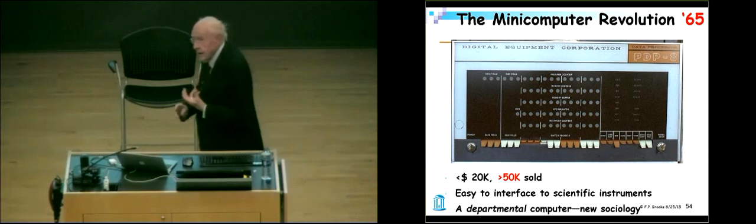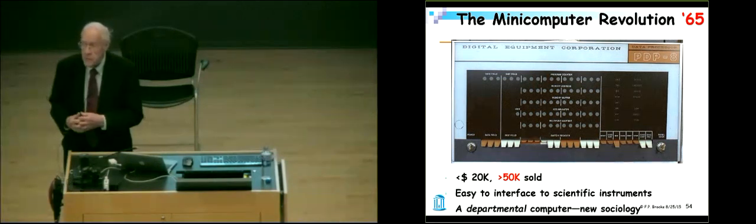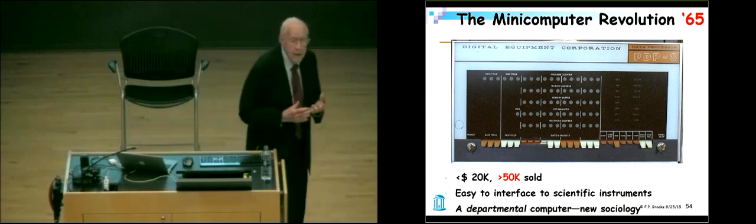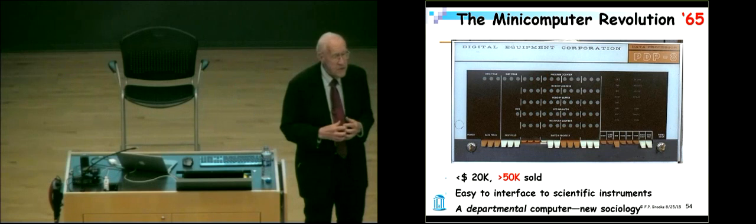Now, an important lesson is all the existing mainframe manufacturers missed the mini-computer revolution. All. Why? Fat, dumb, and happy. They were very successful doing what they were doing. They were making money hand over fist. And their culture wasn't set up to think that way.